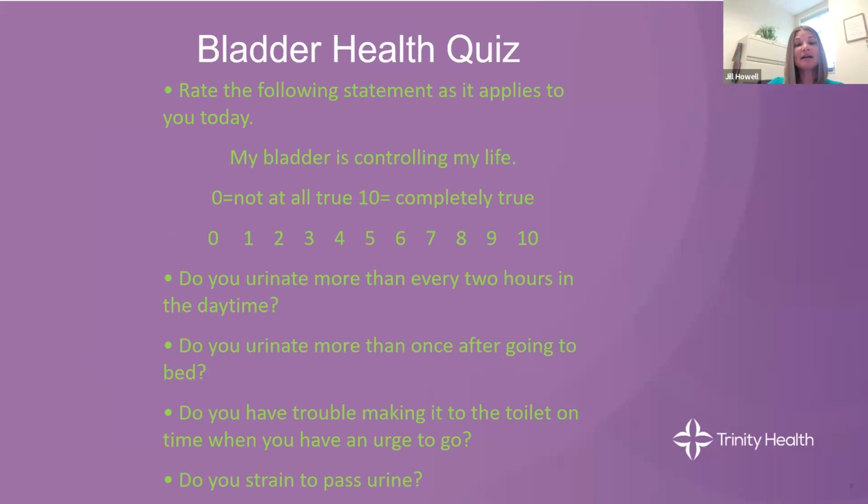So this is a bladder health quiz. And if you answer yes to any of these or most of them, then you probably have an issue with your pelvic floor or your bladder, and it would be a good idea to see a pelvic floor specialist. So rate the following statement as it applies to you today.